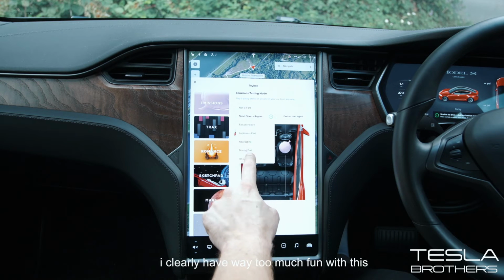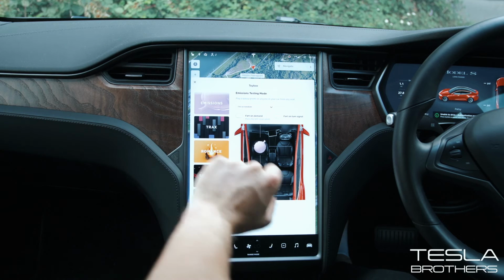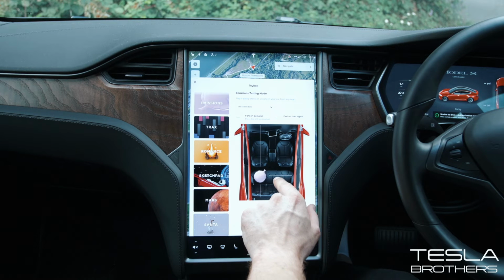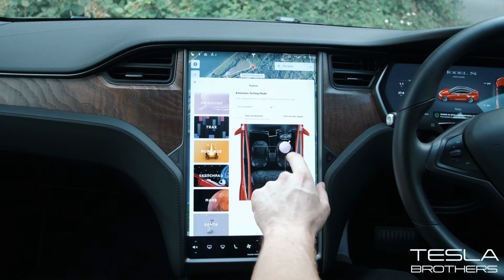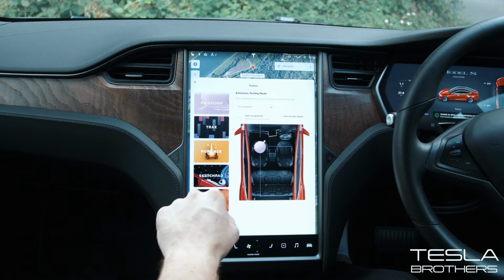And then we've got randoms. It does sound like it's coming from over there. It does sound like it's coming from the back. Middle. Oh, driver's seat. Yep. And then left. Lovely.